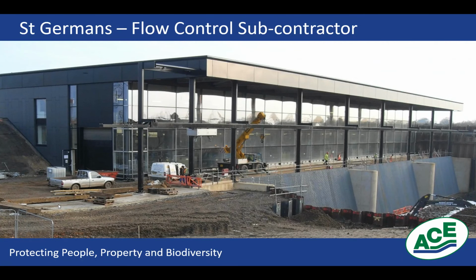And then we come to St. Germans. So St. Germans was actually with the same tier 1 contractor and very similar reasons. So this was back in 2010, so actually before Morpeth. But at the time, until recently, it was our largest project. For ACE, the value was 1.4 million. Now, St. Germans is the biggest pumping station in the UK. It's the second biggest in Europe. It's got a capacity of 100 cubic meters per second.